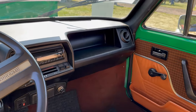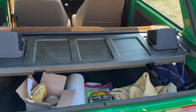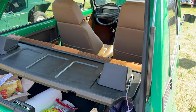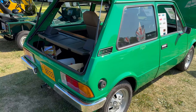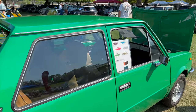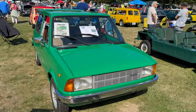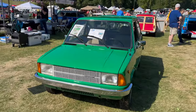How neat is this? This hatch setup is completely different from other minis as well. The rear seat does fold down, so you have a huge cargo area in the back. Very rare, very neat car. The owner put the bonnet down so we could check out what this thing looks like. I'm sure I will never see another one of these.